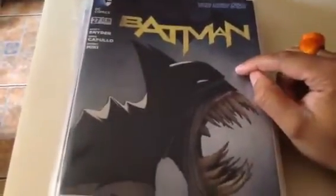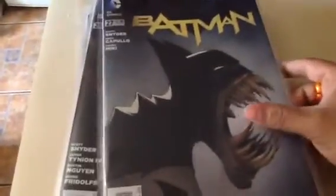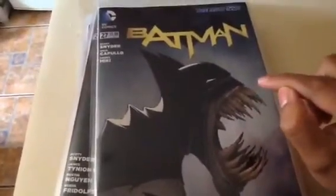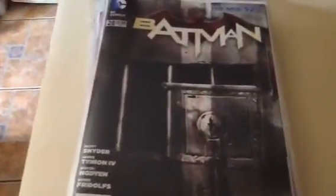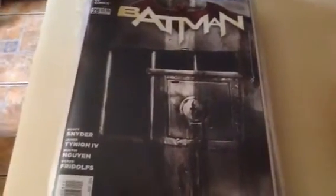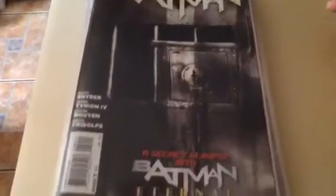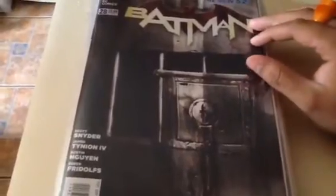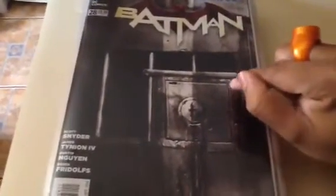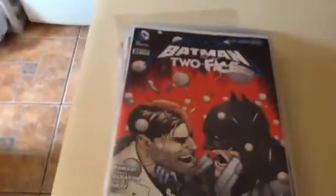Picked up Batman issue 27. Really weird cover. Yeah, and then picked up issue 28 of Batman, which pauses the Year Zero storyline to showcase something that's going to happen in the future in Batman Eternal, because I guess Batman Eternal is set in the future. And they introduced Stephanie Brown here. So yeah, I guess this issue is going to be important for all the fans of Stephanie Brown.